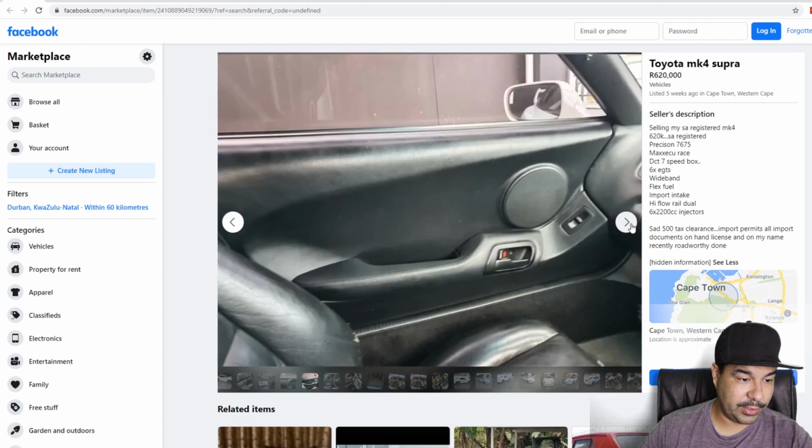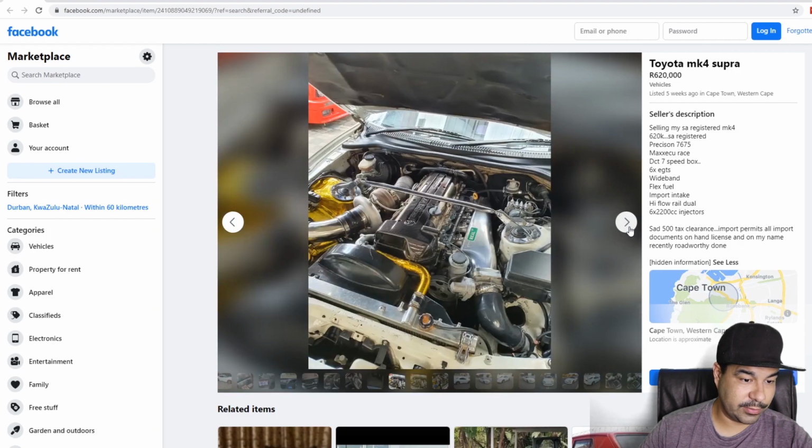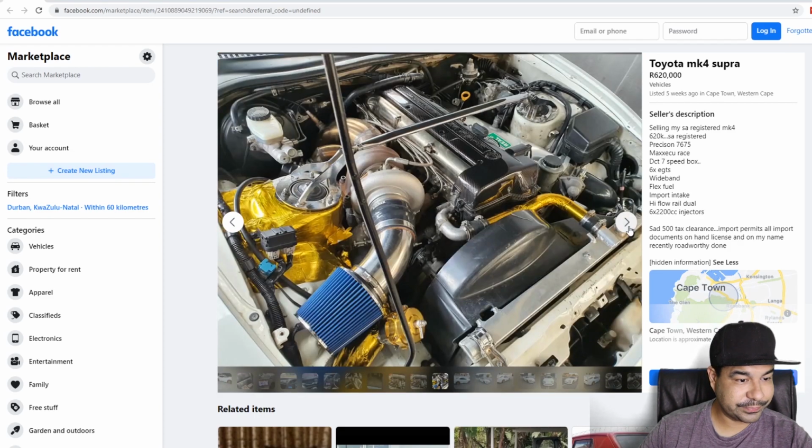The reason I bring it up again is because, one, the price dropped, and two, because there's a lot more photos. So I'm not going to give it a rating because we did give it a rating before. I've got the same gold tape in my RX7.